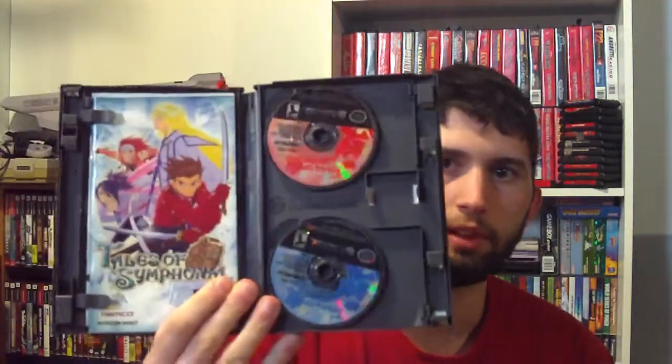Both discs are in really good shape with the manual. For $25, it's a really good price. At Game Exchange, they're actually charging about $40 for it, so I'm really happy to get that.